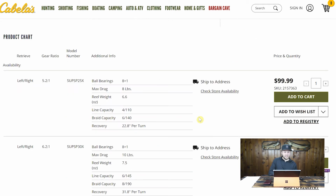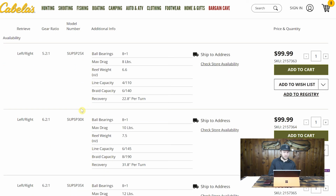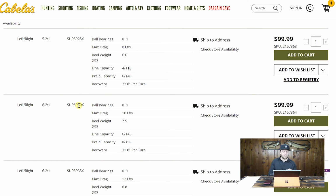If you are going to be getting this for someone for ice fishing, you could go with that 25X, but if we're bass fishing, more open water fishing here, my favorite option is the 30X in terms of the size of the reel. Go with the size 30.